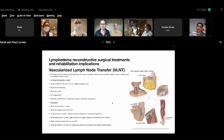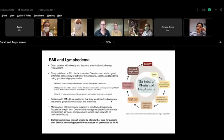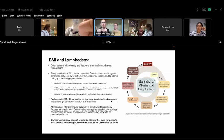All right. So I'm going to take another tangent, but I'm going to draw it all back together. There are emerging studies that there is a direct relationship between BMI and lymphedema, and that the relationship is bidirectional. So maybe lymphedema can cause obesity, and maybe obesity can cause lymphedema.